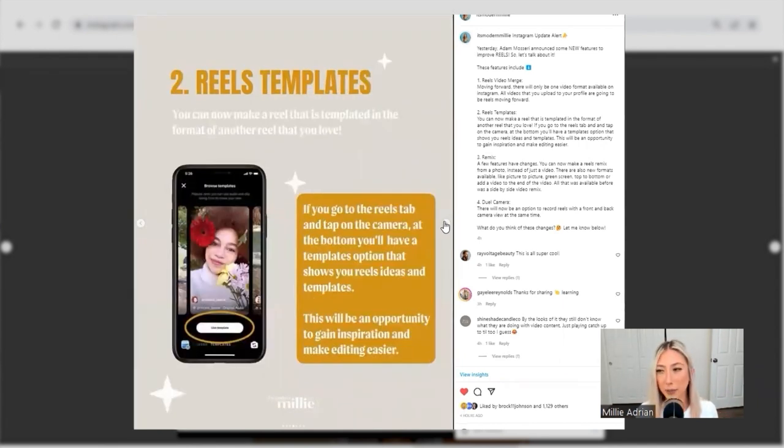They also have Reels templates. This has been happening for a little bit now. I've seen the feature on my phone. I was kind of in one of those testing things. It's really cool if there's a trend with a trending audio and you want the clips to sync perfectly, you can use a template, upload your videos, and you won't have to time the audio correctly. It's a pretty cool feature. I've used it and I really like it.